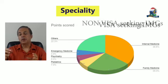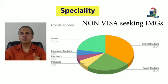Now, if you don't need visa, then the situation changes a bit. As you can see in this chart, internal medicine is still there, but then you see family medicine come in, then you see even emergency medicine and some of these other specialties come in. So there is slight variation whether you need visa or you don't need visa. And these tend to change year over year slightly.